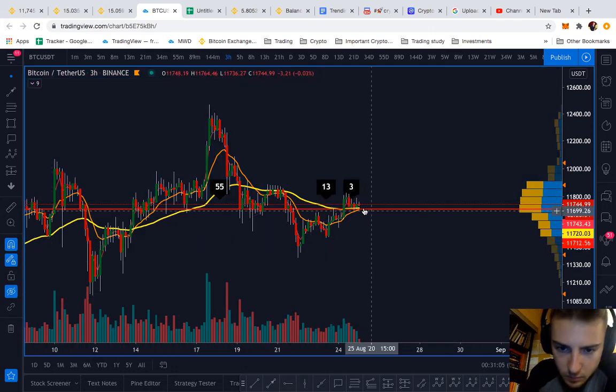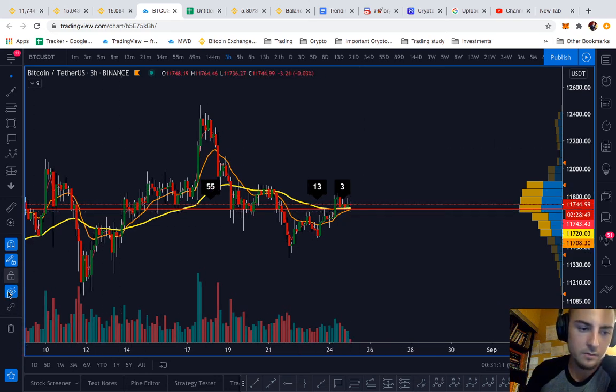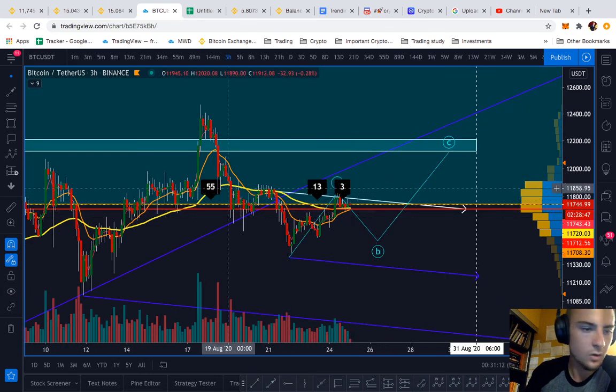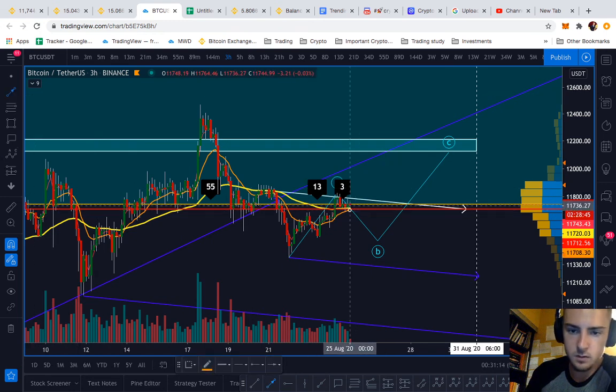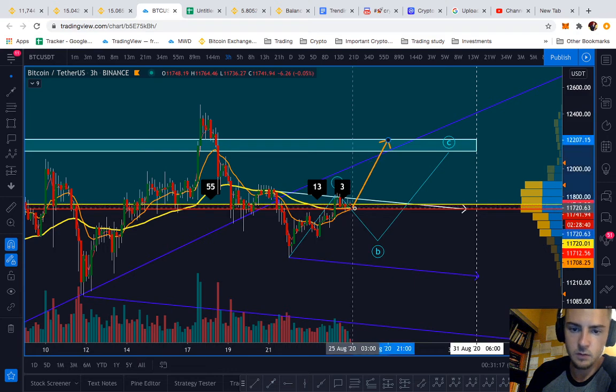So price is pulling back into the moving average crossover. We'll see. We either have this move or this move here to go into that zone. Okay? I hope that makes sense.